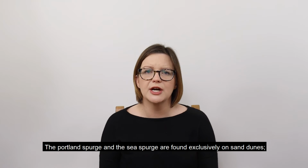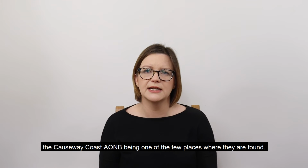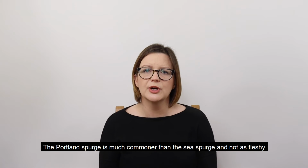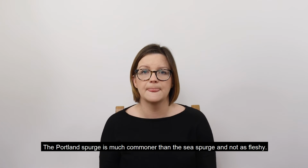The Portland spurge and the sea spurge are found exclusively on sand dunes, the Causeway Coast Area of Outstanding Natural Beauty being one of the few places where they are found. The Portland spurge is much commoner than the sea spurge and not as fleshy.